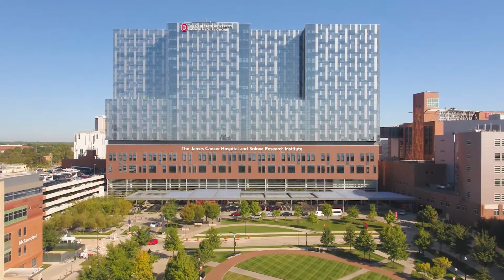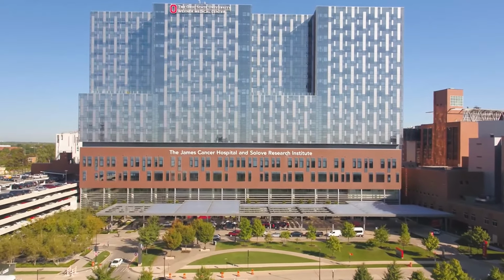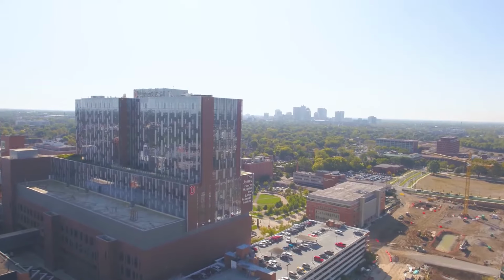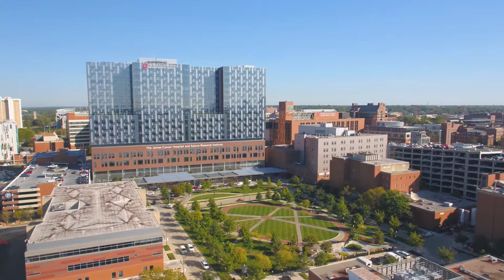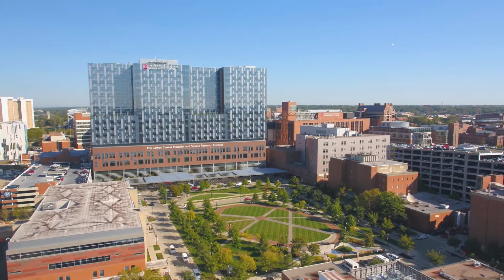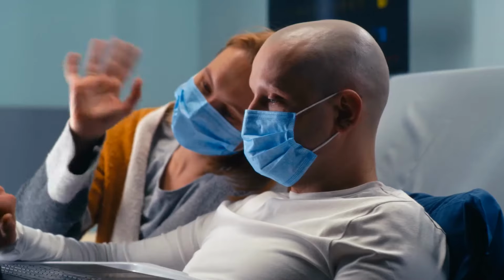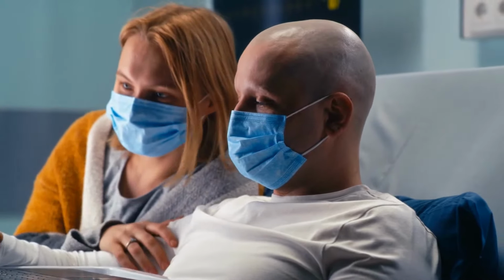This affiliation enables our providers and patients to have access to the expertise and subspecialization at the OSU CCC James as network members, in addition to tapping into clinical trials and patient case reviews. Together, both elements enable Memorial to make a difference in the lives of those who are battling this disease and those who are supporting them.